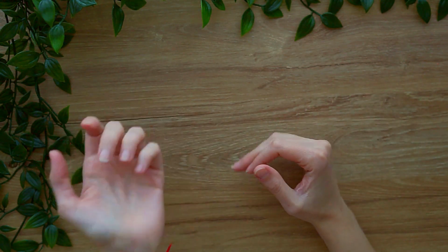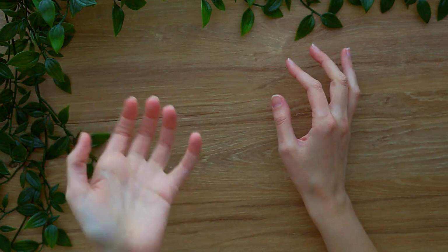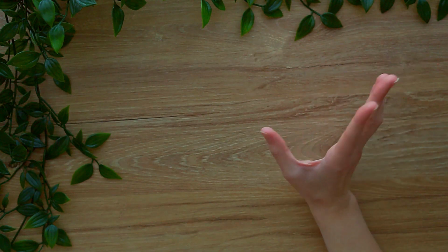I think I'm gonna keep it with just one hand. It's gonna be weird, but my other hand has a bunch of bracelets on it and my microphone catches absolutely every sound. So let's just pretend that I only have this hand.